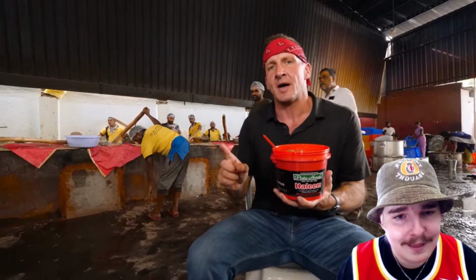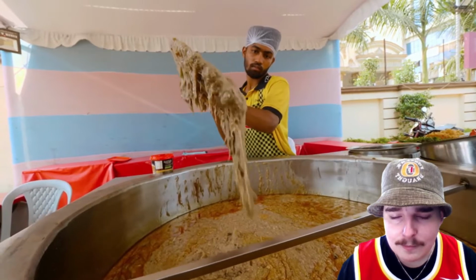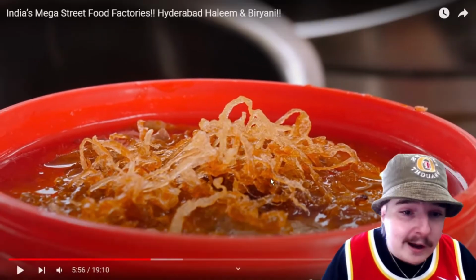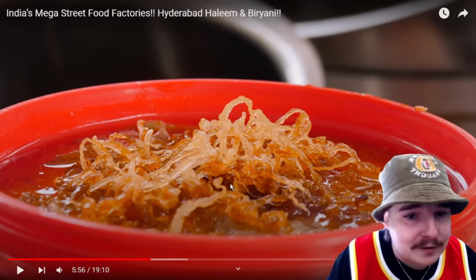I've tried this dish in Oman, I've tried it in Iran, and they made it in a little bit different way. Maybe it's because we're in India. This really packs a powerful punch. This is my absolute favorite Haleem of all time. So that was Haleem. Hey, I'm not gonna lie. If I saw this, this wouldn't be something that I would necessarily want to try.